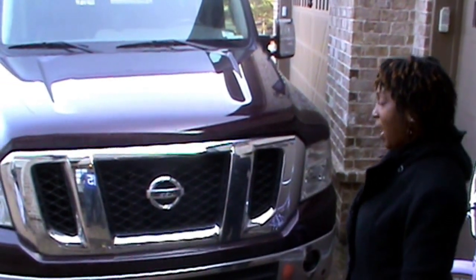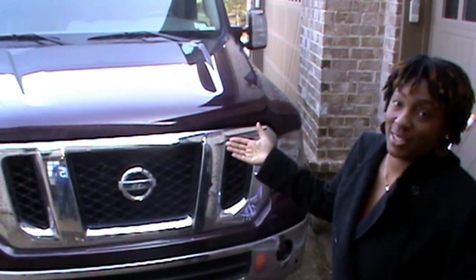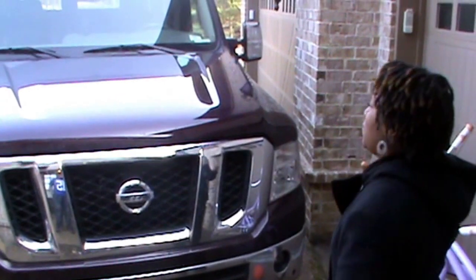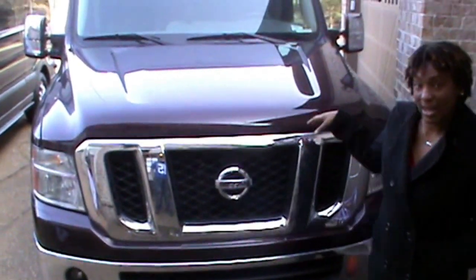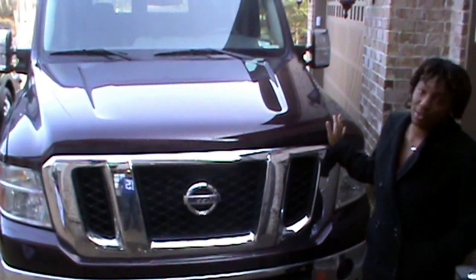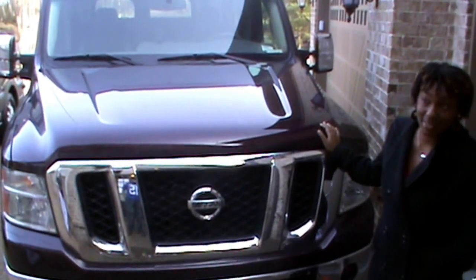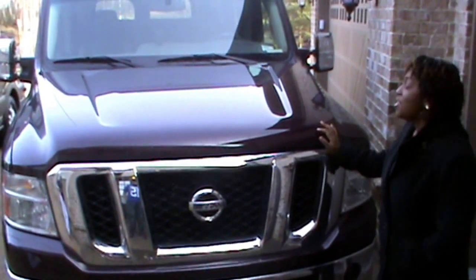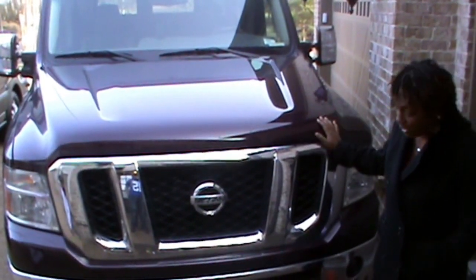So let me just say, what I love about this vehicle is that it has a truck front. If you notice, the front of it is just like the Nissan Titan. That's where they got the build of this vehicle from. So it looks like a truck from the front, and it is on a truck chassis. Yes, truck chassis. So it rides really high like a truck.